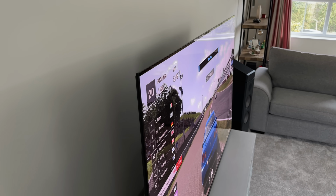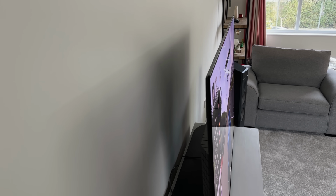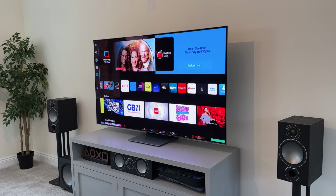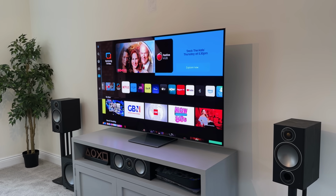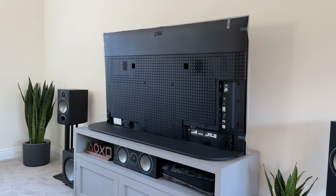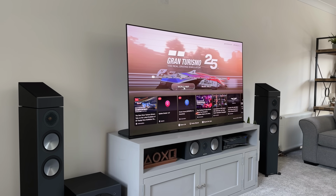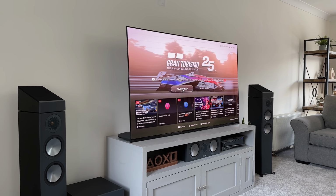And back to the design of the A95K, which is totally different to every other manufacturer out there. Instead of adopting the typical stand where the TV is lifted about 2 or 3 inches above your unit, it sits flush to your unit with no lift at all. The stand is then placed either in front of or behind the TV depending on which way round you prefer it. I think from a design point of view this looks great. It's minimal without any bulky stand underneath.